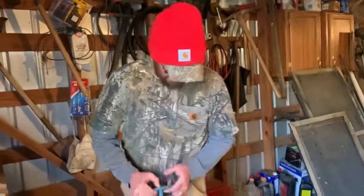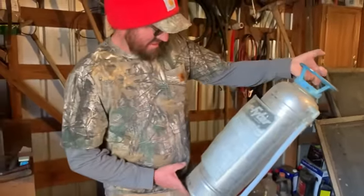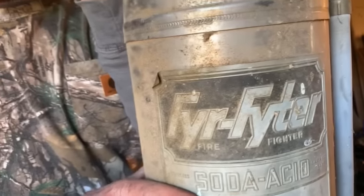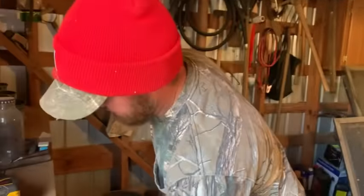Of course, cleaning out old buildings like this, you just never know what you're gonna find. So we'll show you what we found. We found that old fire extinguisher, which I thought was pretty cool. It says firefighter is the label on it. Well, look how it's spelled. I guess that was the brand name of it. But I thought that was pretty cool, so I'm gonna hang on to that.